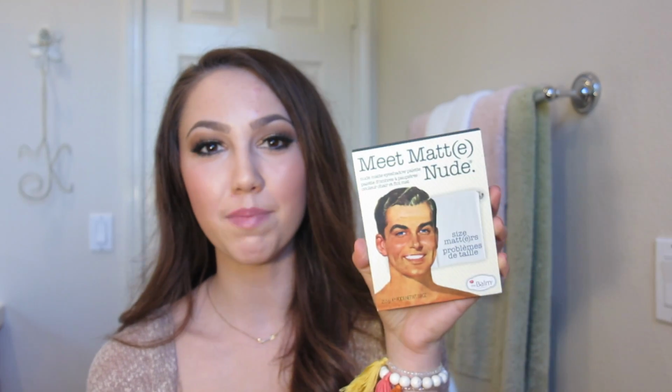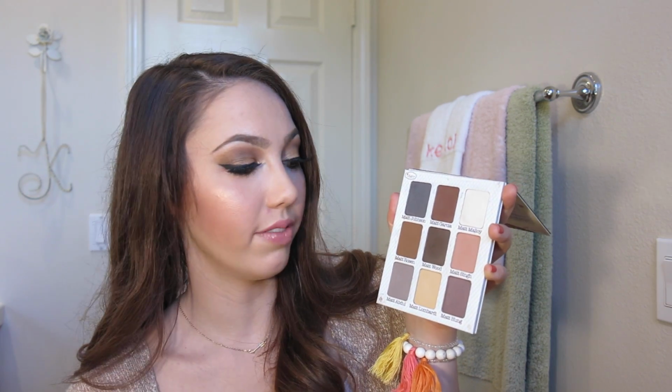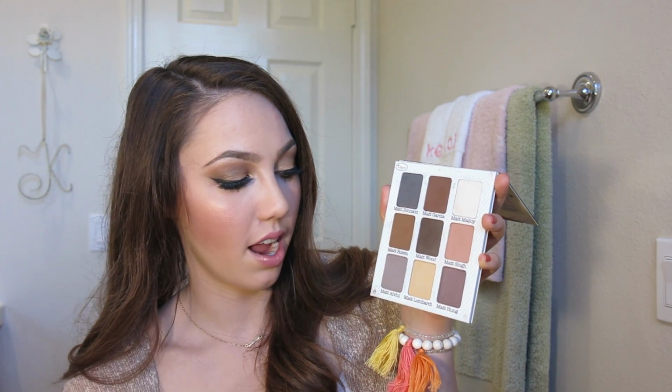Then I have the Meet Matte Nude palette by the Balm. I do have a review on this one. I did it a couple weeks ago because I love this palette. It is actually an all matte palette, which is something that you don't find a lot of times. There's a lot of browns in it, but also some of those other colors, some gray, a purple, kind of like a peachy color, kind of like a tan yellow color. You really have a lot of great shadows in this palette.